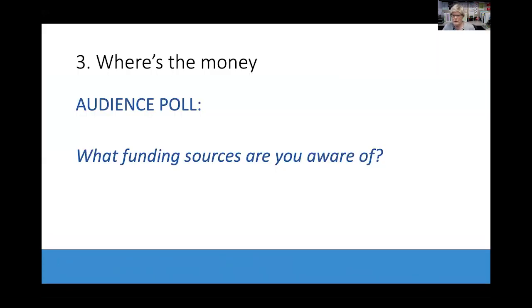Okay, let's move on. Let's quickly do another poll. How much are you tracking where the money's at? What have you been able to find? What do you know? Vote quick. Have you figured out where the Infrastructure and Jobs Act, the IIJA money is at? How about the Inflation Reduction Act?